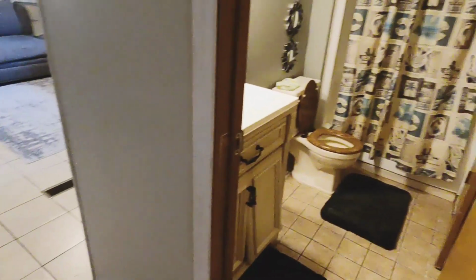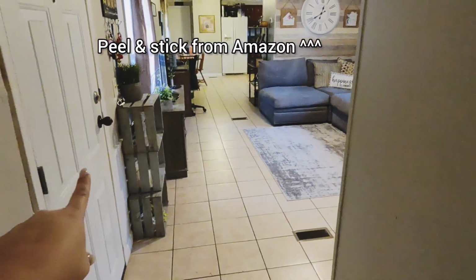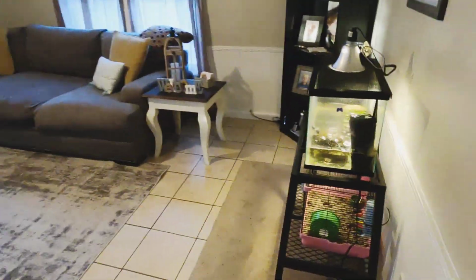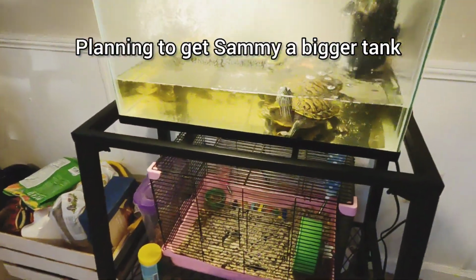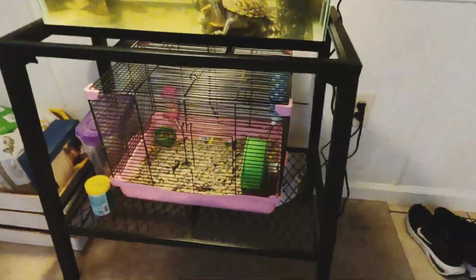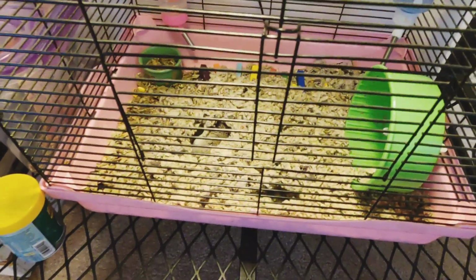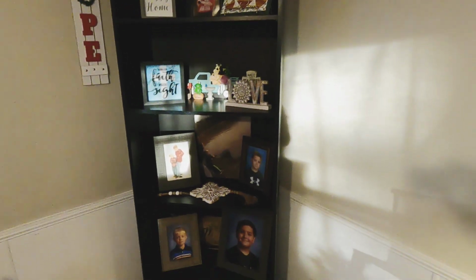All right, walking back out of his room. The one here is his bathroom. Okay. So we're back at the front door, it's right here, and then here's the living room. And then this is our pet turtle, Sammy. Don't judge, tank's gotta be cleaned. And then here is our mini hamster. She's sleeping, I don't know if you can see her, but she's sleeping. And then I've just got this here, just showcasing my family and little knickknacks here and there.